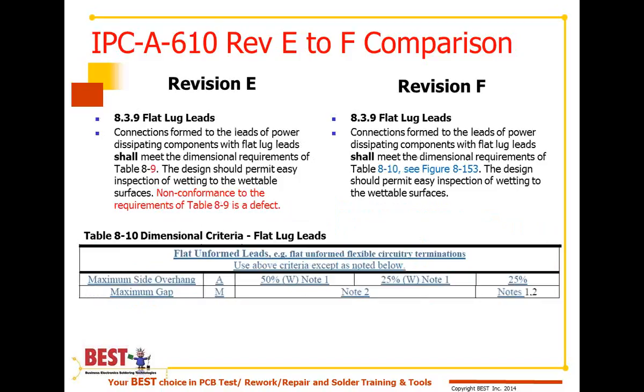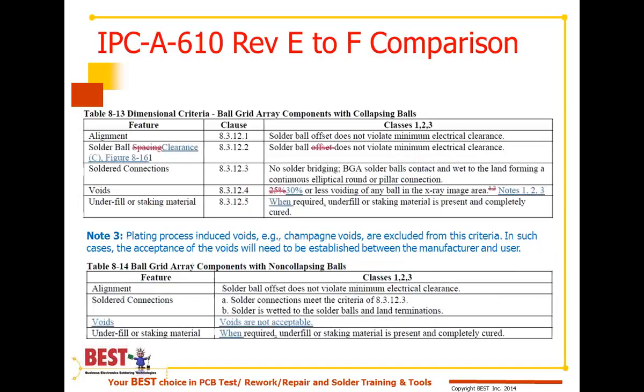Then 8.3.9.1, flat lug leads, flat uniform leads, flat uniform flexible circuit terminations. They put that in there. You see it on page 8-85, not at the very bottom, but at the end of the table. Maximum side overhang, 50%, note 1, 25% for class 2, and just 25% for class 3. Any maximum gap, it's talking about M sometimes. Remember that there is no gap M. And then jump to table 8-13.